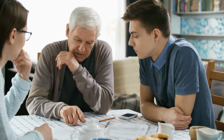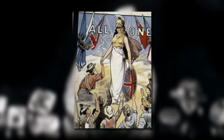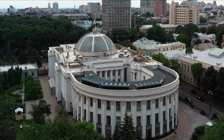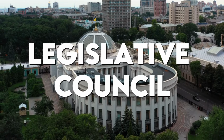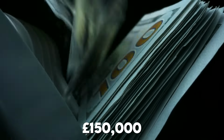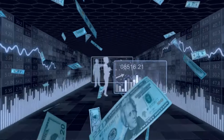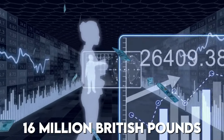This would not only deepen relations between the Transvaal and the British Empire, but it would also highlight their shared history and future goals. The idea sparked heated debate in the Legislative Council, and a final decision permitted the diamond to be purchased for a staggering £150,000. When adjusted to today's currency, this amount is an incredible 16 million British pounds.